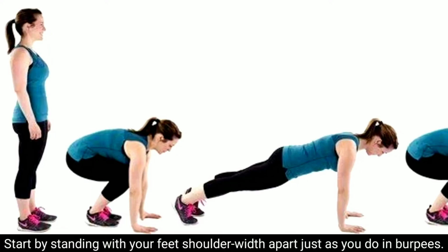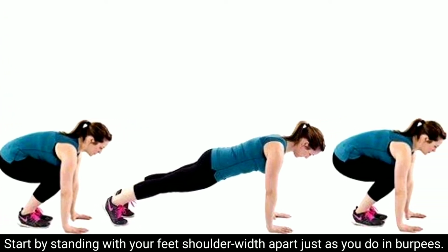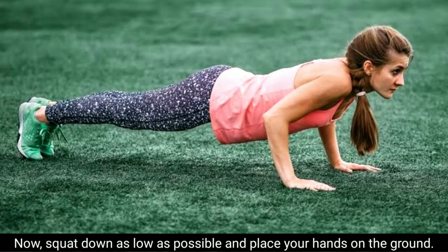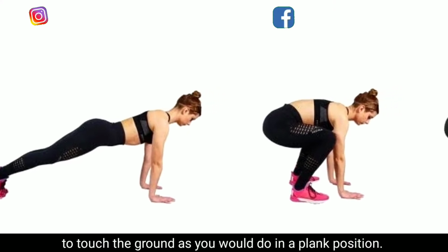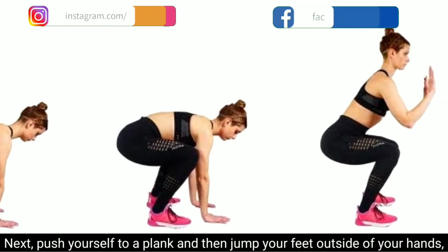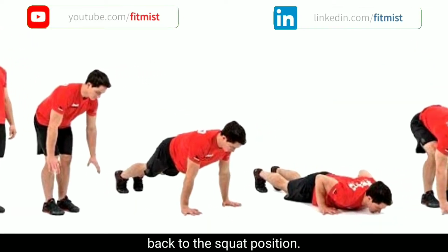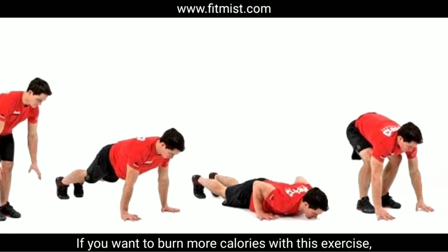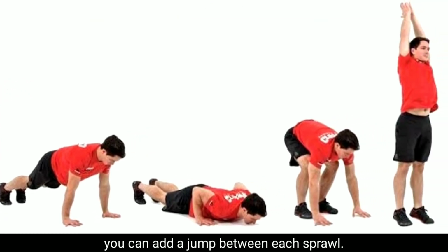How to do it? Start by standing with your feet shoulder width apart just as you do in burpees. Now, squat down as low as possible and place your hands on the ground. Next, jump your feet back and lower your body to touch the ground as you would do in a plank position. Next, push yourself to a plank and then jump your feet outside of your hands back to the squat position. Stand back up. That completes one whole rep. If you want to burn more calories with this exercise, you can add a jump between each sprawl.